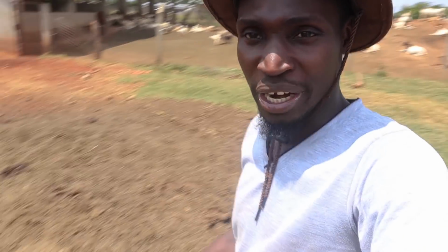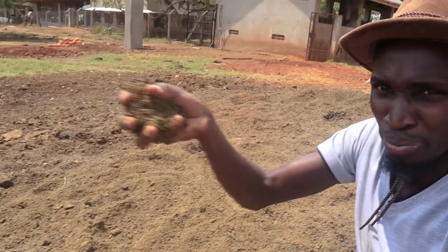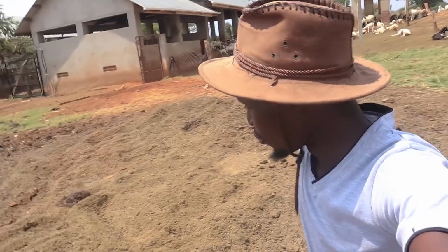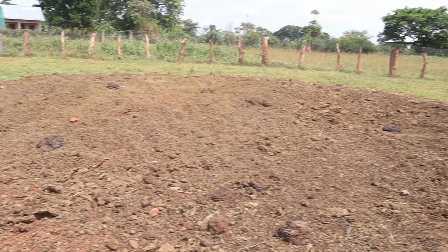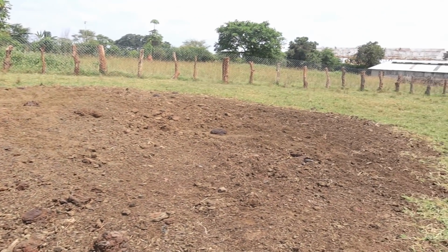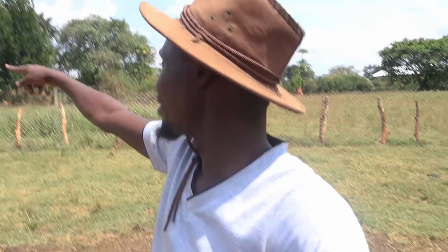You guys can see the point I was talking about. This is where we dump all the goat manure. So right here, this is the goat manure that we pick from the goat shed. We just come and dump it here, and then we shall later on, after some time when it has stayed and a lot of the acidity has gone away, we just carry it and go and pour it in the banana plantations we have around and some of the gardens. So that's what we do with all the manure.